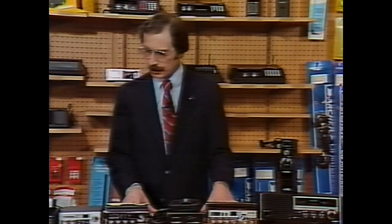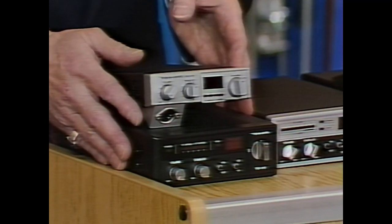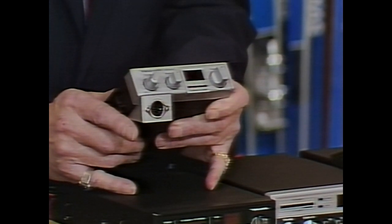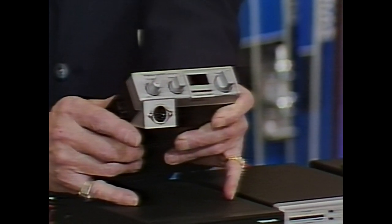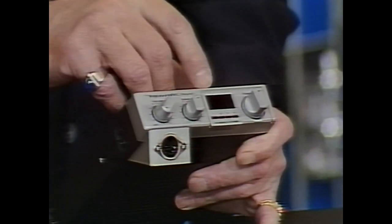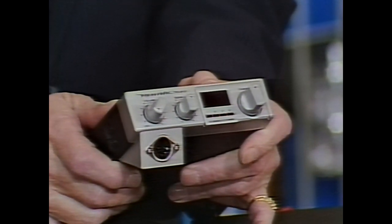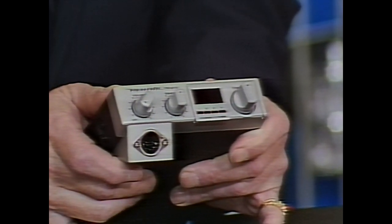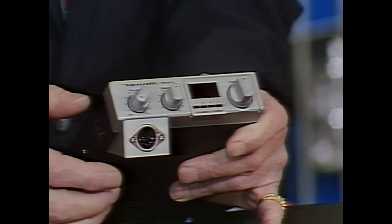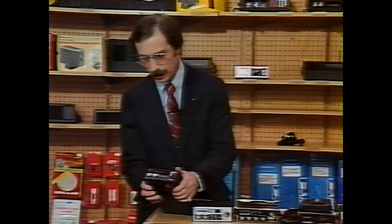The different features of each set, as I said, is what basically determines the difference in price, since performance is basically the same. All of our units have both a squelch and volume control, a channel selector, and an LED channel display. As we said earlier, the 211509 is extremely compact in size and has an LED signal and power meter.